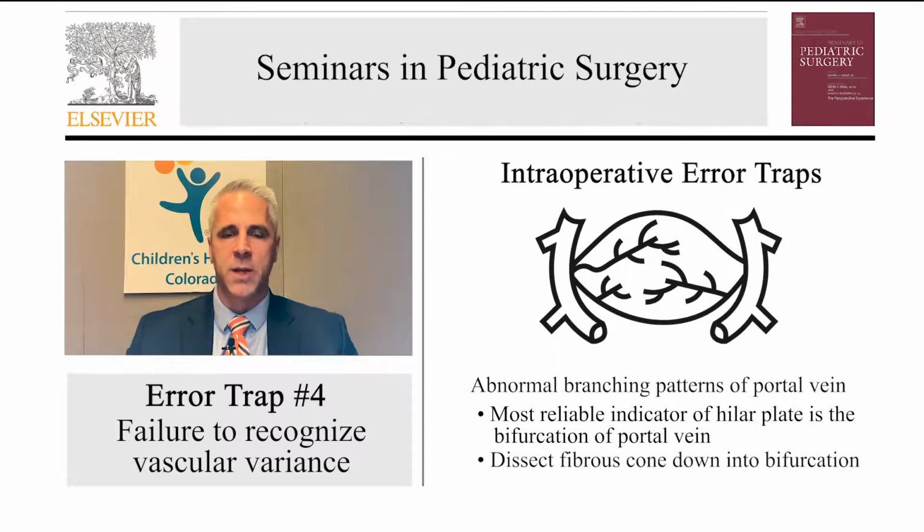There can also be various branching patterns in the portal vein which can confuse the picture. The most reliable determinant of where the hilar plate exists is between the bifurcation of the right and left portal vein. It is also important to dissect the fibrous cone of the biliary remnants down into the bifurcation of the portal vein, where small portal branches must be tied off.